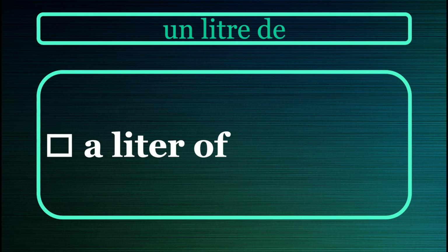OK, prochain mot de vocabulaire, c'est un litre de. Un litre de. A liter of. Facile, because it also kind of looks like that word in English. So you could say un litre de lait, a liter of milk. Un litre de l'eau, a liter of water, etc.